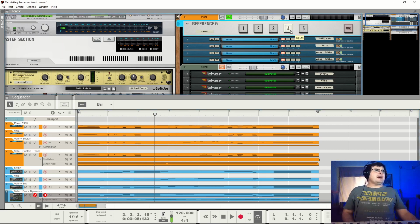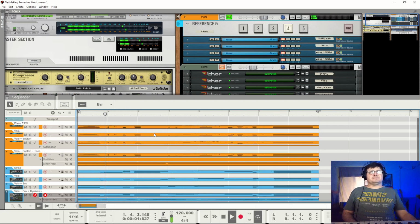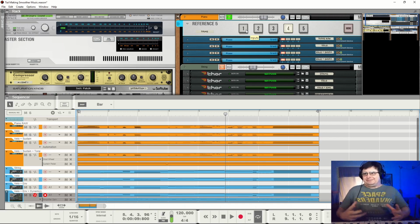So let's look at how I transitioned that from there to here. Now, I have not changed any of the notes. The bum notes are all still there. So don't go thinking, oh, well, you made it better by fixing all your playing. No, I didn't. My playing is as bad at the end as it was at the beginning.